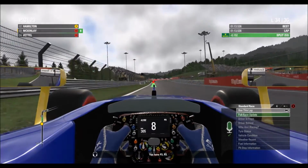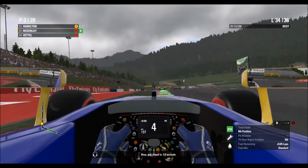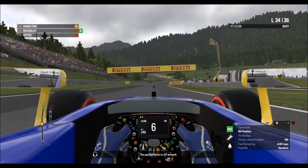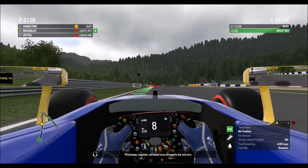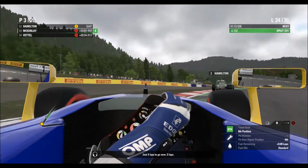Full race update. Have P3, Hamilton ahead. Okay, gap ahead is 1.5 seconds. They're on fresh softs. The gap behind us is 4.7 seconds. They're on fresh super softs. Pit strategy complete. See these tyres through to the end now. Just 3 laps to go now. 3 laps.